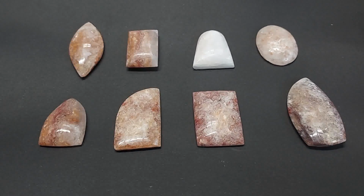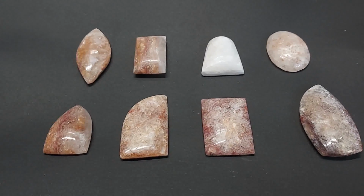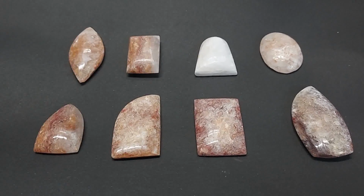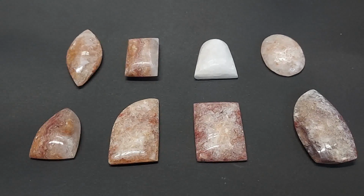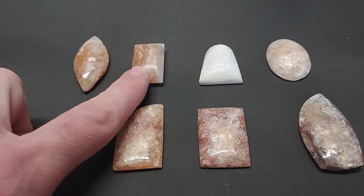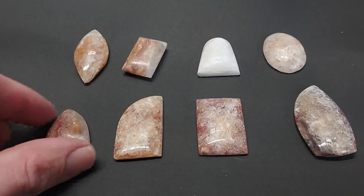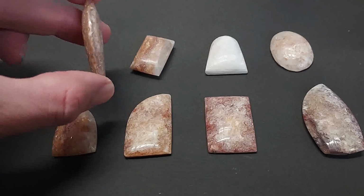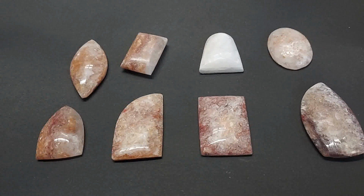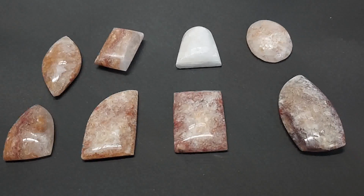Here are these cabochons, pretty much freehand. I did use a template on a couple of them, but they're pretty much freehand cabs based on kind of what the rock wanted to be. I've got 2 of them kind of across the grain so you can see those patterns. Most of them have the layers running this way. So I am going to put them in the light box and we'll look at them a little bit more.